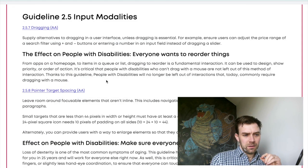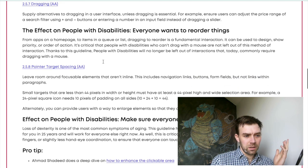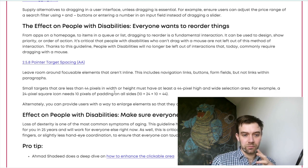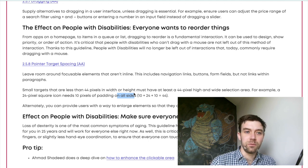Section here about pointer target spacing. So just leave room around elements that are focusable. So small targets that are less than 44 pixels must have a box around them, have something that's useful. Make sure you've got padding on all sides of the element to make them clickable, like enhancing a clickable area. Again, this is not about helping people using screen reader devices or something like that. This is just common practical stuff.